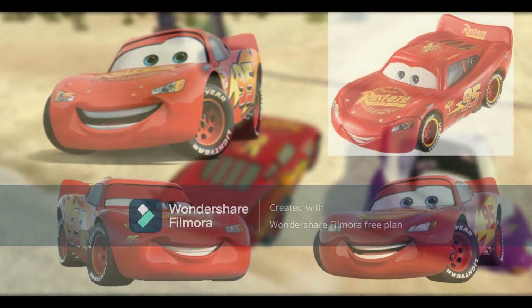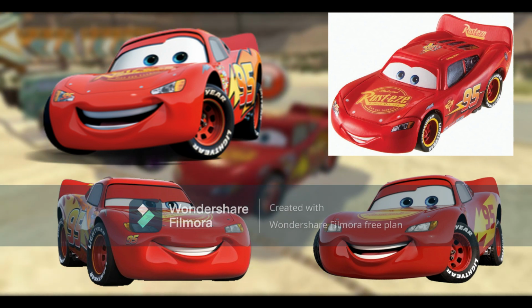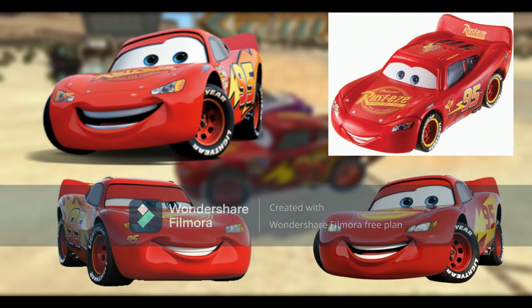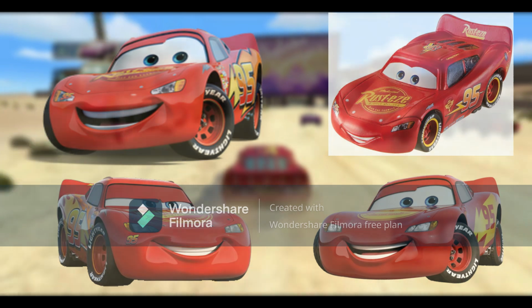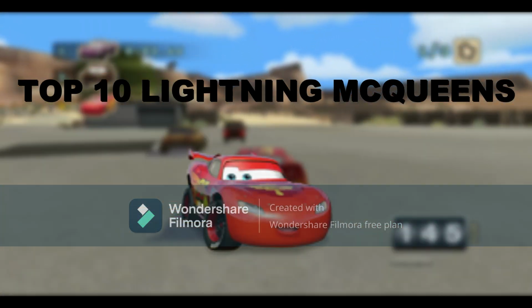Man, there's been so many iterations of Lightning McQueen throughout the years. Have you ever stopped to wonder which one is objectively and scientifically the best one? Well, you're in luck. Here are my top 10 picks for the best Lightning McQueen.